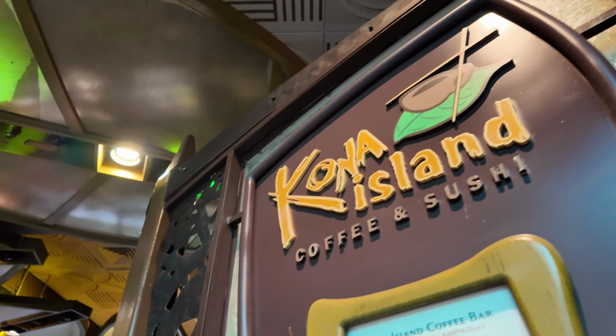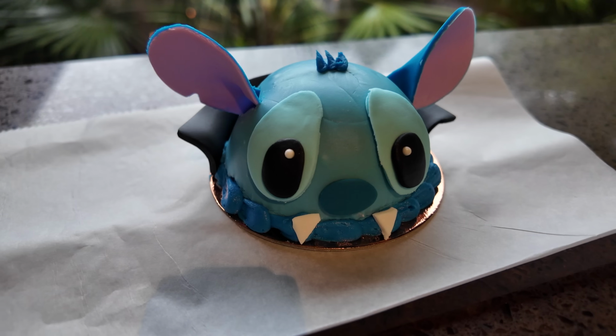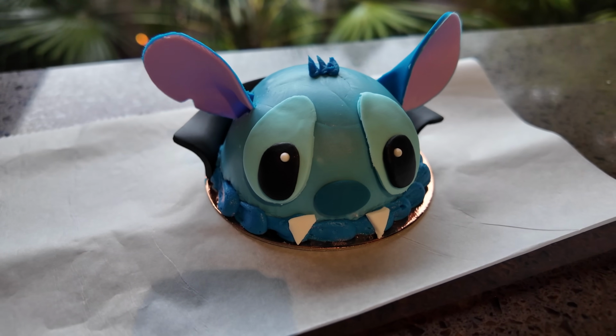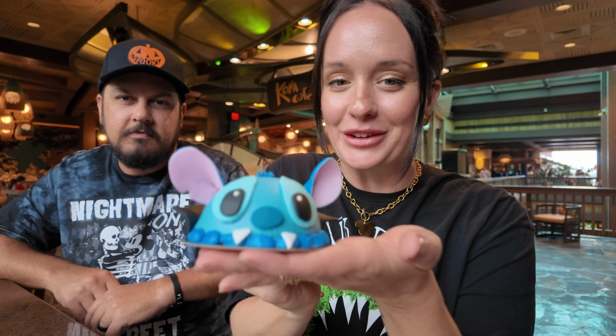Trip, and we are finally here at Disney's Polynesian Resort, and I know we are having some good luck here because I already see our next treat over here at Kona Island Cafe. This is a vampire Stitch cake. It's chocolate cake with raspberry ice cream cone and buttercream for $8.29. Cuteness overload, and this is most certainly a little Halloween treat.